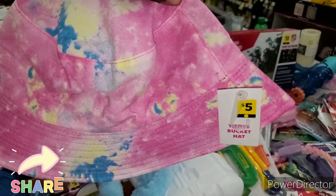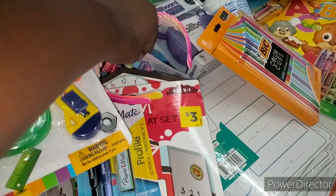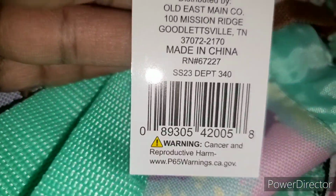They have hats that are included as well. So here go that UPC, if you're interested, if you do want to check. And they have a lot of little accessories like this. And I did notice this bag right here, family. $10. Here go the UPC.